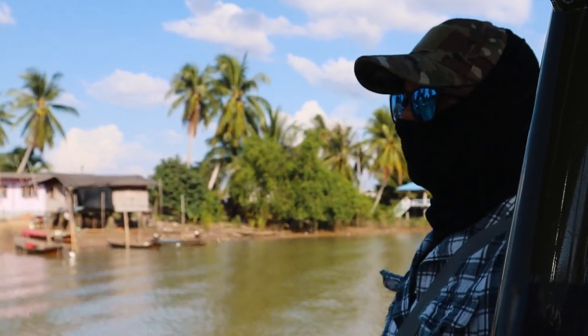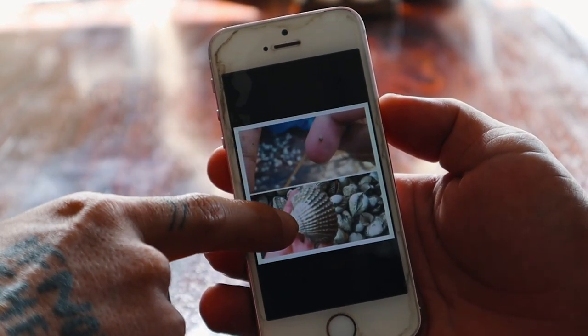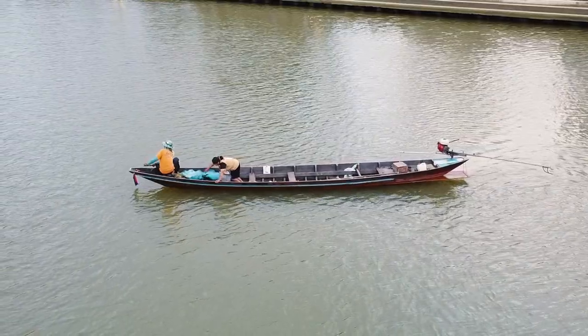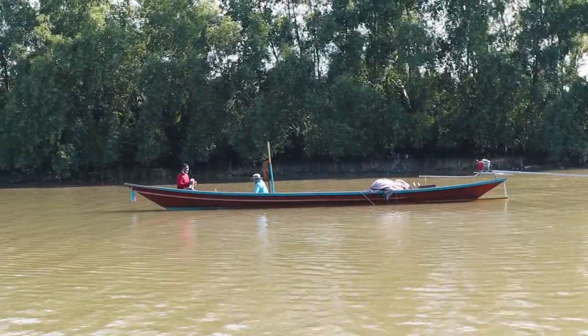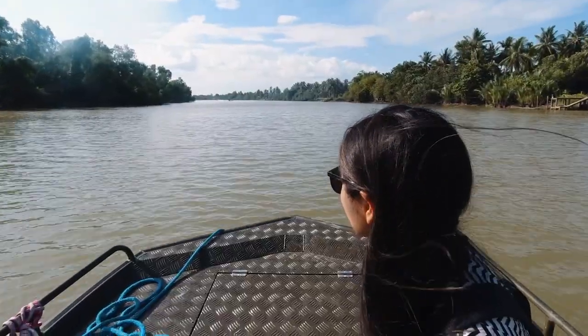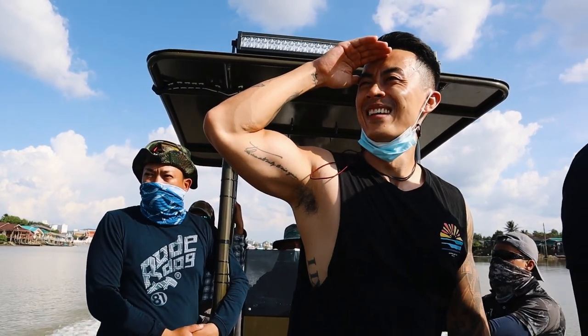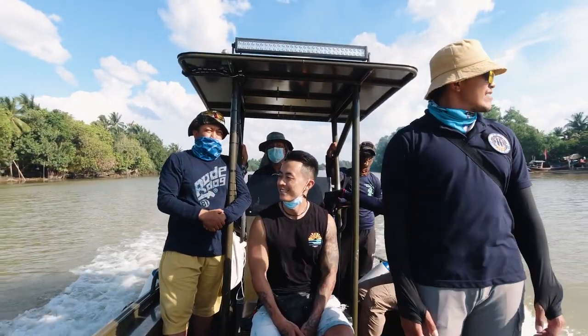Okay, we have some insider information. Apparently the conflict in this area is about clam farming. Believe it or not, it's actually a multi-million dollar business here. Many local fishermen's livelihoods depend on the resources in the Thapi River. The Navy SEALs got wind that some powerful people are trying to privatize parts of the river, and they're here to restore peace and reclaim public water. That's all we can say.